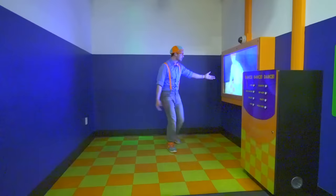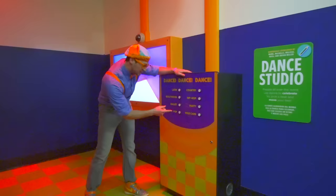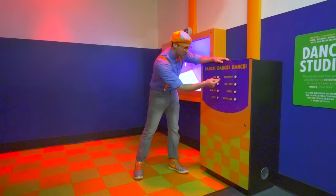It's a dance floor. And look, there's even a camera over here. Whoa. Okay, I guess I gotta push a button. Let's see, pop, ballet, Bollywood, Latin, country, hip hop, party, or wild card. I think party.